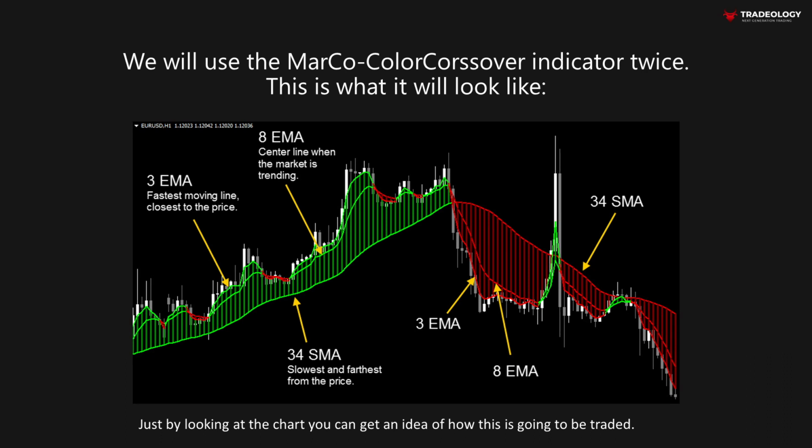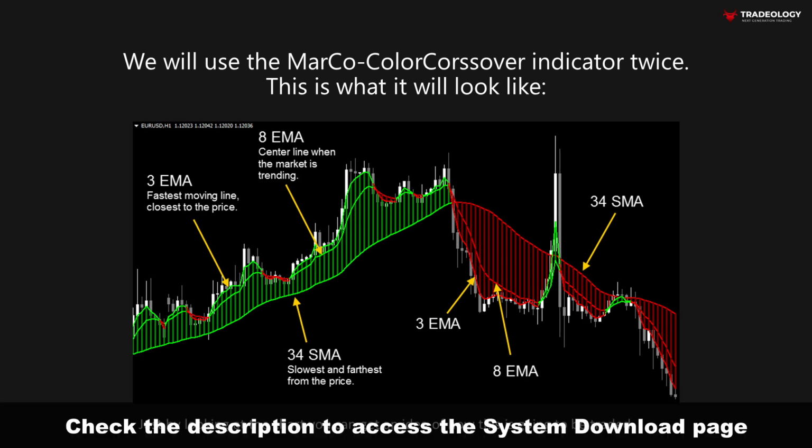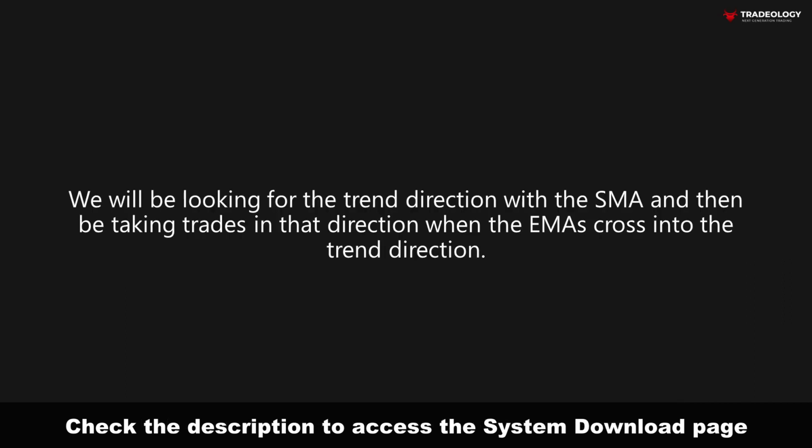So on the left, you can see 3 EMA, fastest moving line closest to the price. Below that, 34 SMA, slowest and farthest from the price. Then 8 EMA, center line where the market is trending. Then on the right, you can see the 3 EMA, 8 EMA, and 34 SMA. So just by looking at the chart, you can get an idea of how this is going to be traded. We'll be looking for the trend direction with the SMA, and then be taking trades in that direction when the EMAs cross into the trend section.